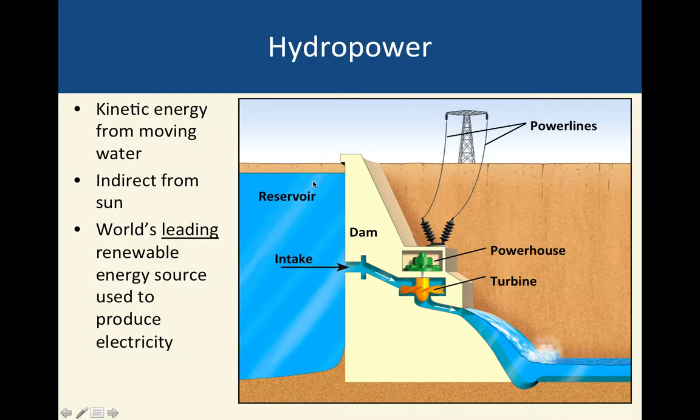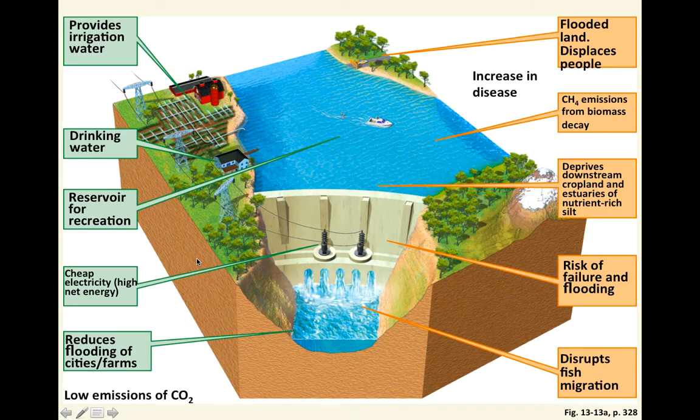Here is the lake that a dam makes, and then we use the elevation change and the kinetic energy to move the turbine that's in here. So the water flows from high to low elevation. It is an indirect form of sun because the sun powers the water cycle, and that's what's powering this. And it is our leading renewable energy for the world.